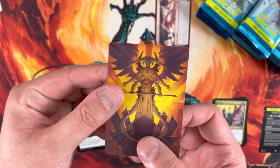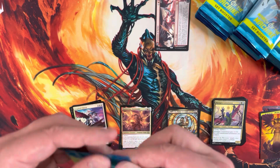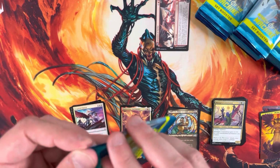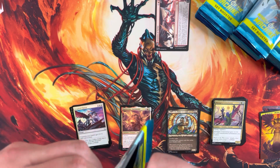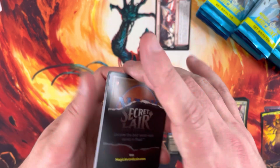There's our art card, Atraxa, sure. But one thing I will say for this set is 20 Mythics per set is pretty standard now. Of the 20 Mythics in this set, I think 9 of them are below $5, and I know you're thinking, well, that doesn't sound very appealing.